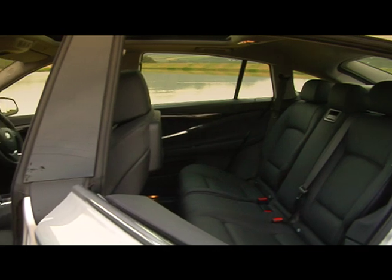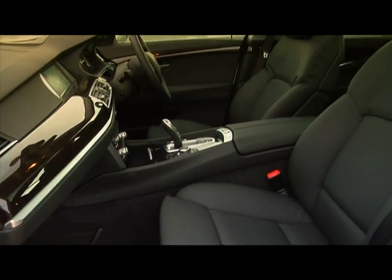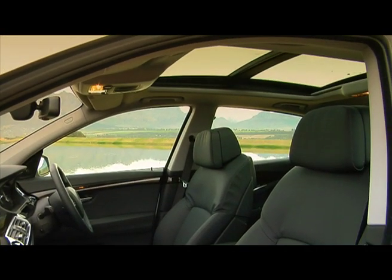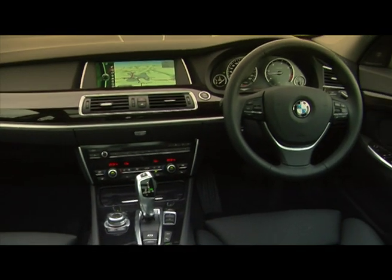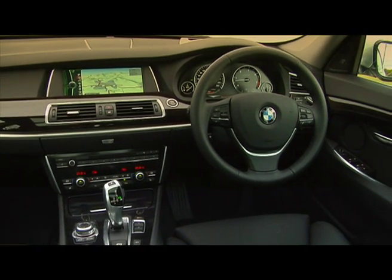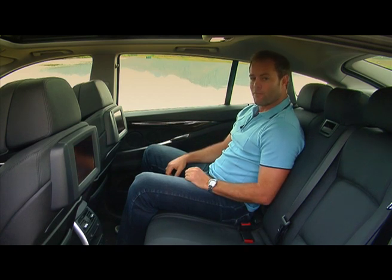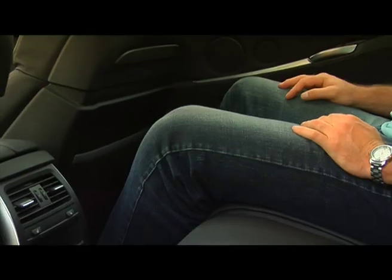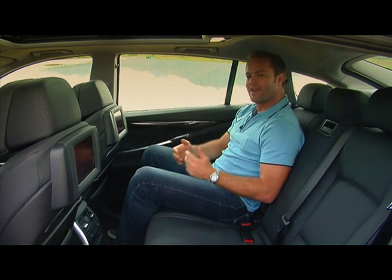So the whole sales pitch now is about having the prestige of a saloon, the comforts of a GT, mixed with a sports utility or activity vehicle. That is how they've called the new 5 Series GT. But for me, if I look at Joy, she is a big girl. This new 5 Series is built on the same platform as the 7 Series, and you can see sitting in the back here, in my full driving position, there is plenty of legroom and a lot of headroom. So you're getting the legroom of a 7 Series with the headroom of an X5.